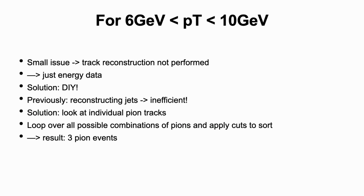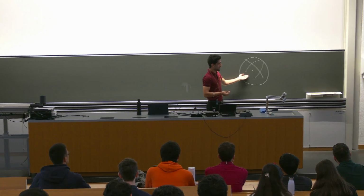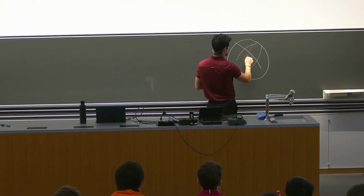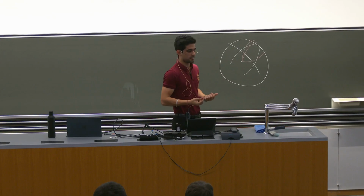Well, let me draw this. If this is the Large Hadron Collider, or the ATLAS detector seen from the side, this is the collision point, and I have a pion track going like this, and another like this. When I'm looping over them, I can see that they don't have the same starting point, so it's very unlikely that they were produced in the same collision. But if I use a different color, and instead I have something like this, then I can see that they were produced at the same collision point.